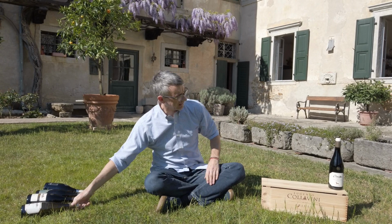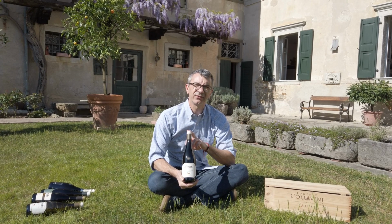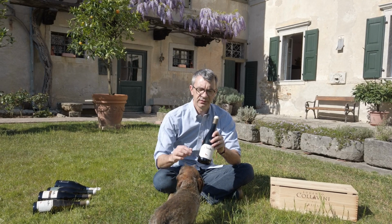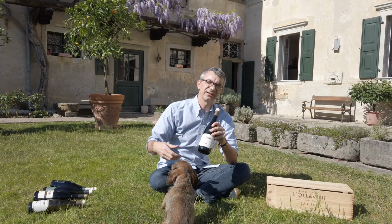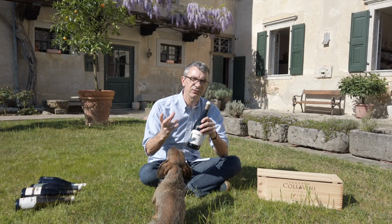Last but not least, the Refosco, the only red wine in the portfolio. This was my grandfather's most loved wine. We were able to smooth down, to melt the big tannins of Refosco, making them smoother and softer, making this wine the perfect summer red. In a day like today, when the sun is out, you want to sit on the patio having maybe barbecue or maybe a fish dish with some tomatoes, and you want to drink this slightly chilled.